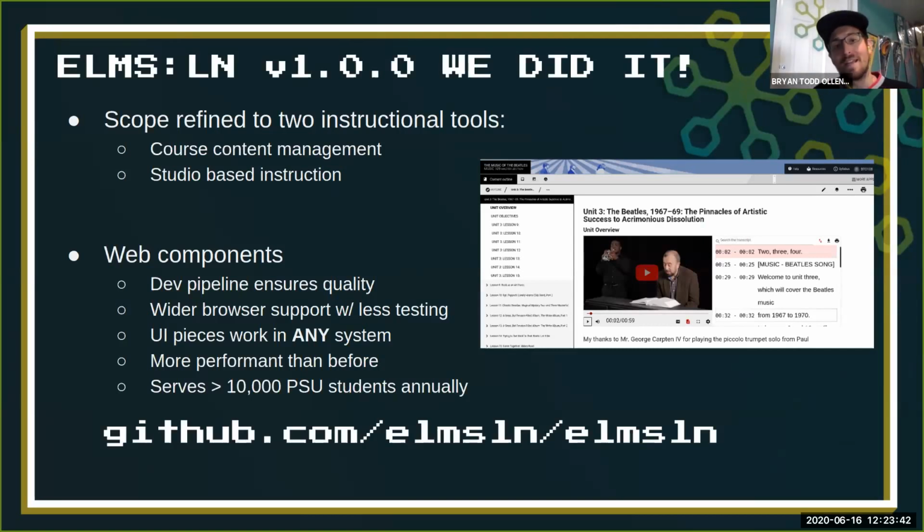But the real reason is that we refined the scope of the application down to about two major tools. There's a course content management system, and then there's a studio-based instructional piece. We use this in arts and architecture at Penn State for about 80 courses or so. The other big deal as to why we went 1.0 is we have a really high quality developer pipeline now for our web components. We use web components as a standard way of building out our user interface pieces, and it's way more performant than what we had been doing previously. There's an external deployment of ELMS Learning Network in the UK that has like 60,000 or so students for medical training. There are around 10,000 students annually that experience ELMS LN based courses.